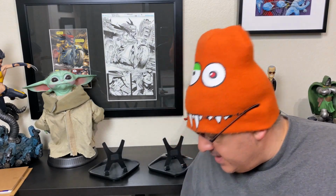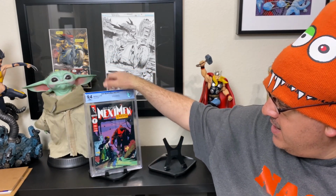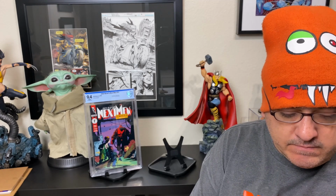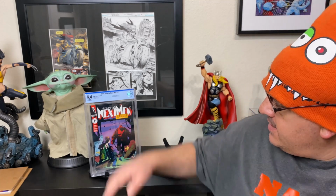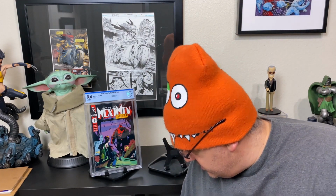Here's the other Next Men. I said pre-screen 9.2. I thought maybe there could be a 9.4. There it is right there. 9.4. So I'm doing really good so far. 9.4 is about $175. I love this book. Oh my gosh, I'm excited about this.